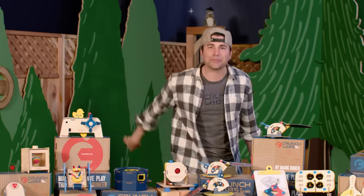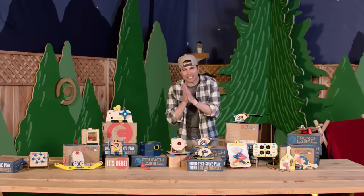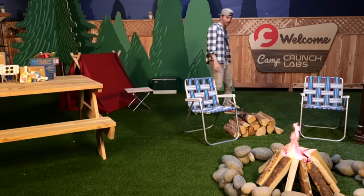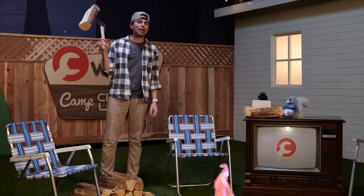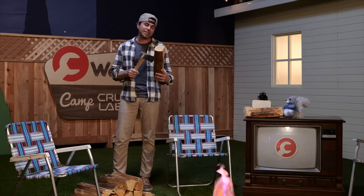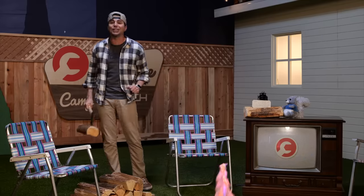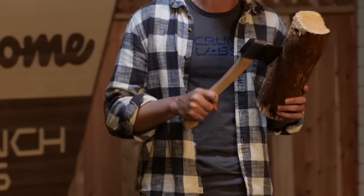All right, well that's enough talk, Mark. Let's get to today's mega experiment, and for that, we're coming over here. Let's talk a little bit about chopping wood. This feels very appropriate for camp, and I'm gonna be honest, I'm not that good at chopping wood, but I am a good engineer, which means I'm actually pretty violent at chopping wood.